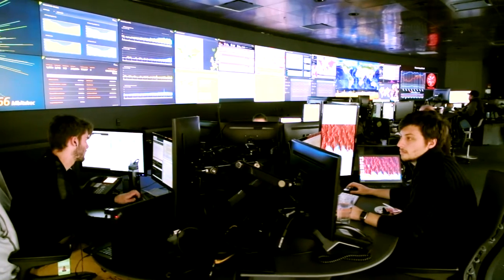There are four key benefits of having a CDN. The first one is performance. The next one is availability. Then you have security, and on top of that you have intelligence. How does a CDN help with performance?